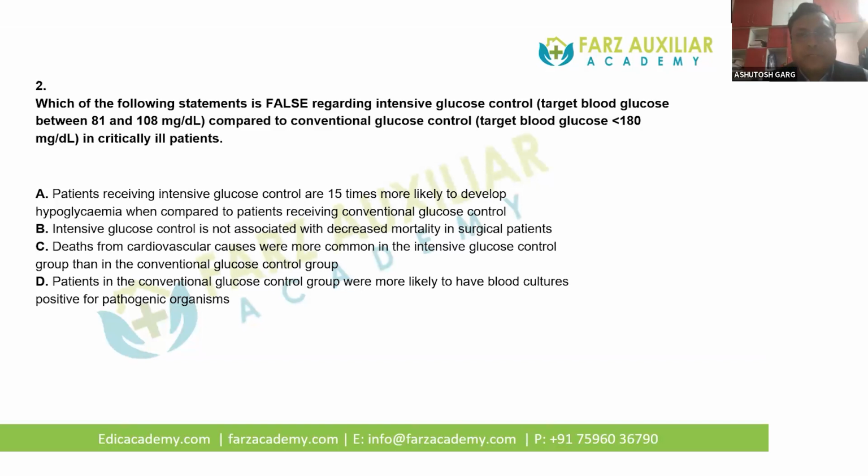Option B is intensive glucose control is not associated with decreased mortality in surgical patients. Death from cardiovascular causes were more common in the intensive glucose control group than in the conventional glucose control group. Patients in the conventional glucose control group were more likely to have blood culture positive for pathogenic organisms. So what is your take on this? They are asking which one is false. Somebody is saying FTTF, which means two options are false.